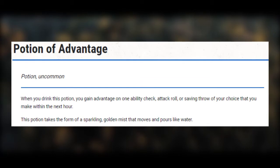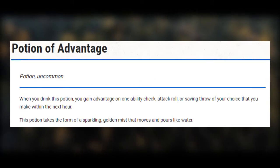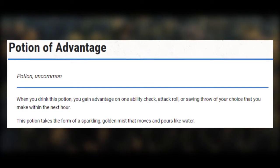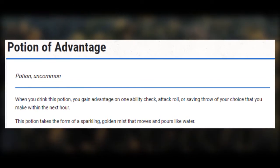Here's one that I'm really surprised didn't already exist. It's the potion of advantage. When you drink it, you basically get advantage on your next ability check. Why isn't this a thing? Why has this only just become a thing?